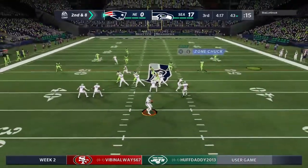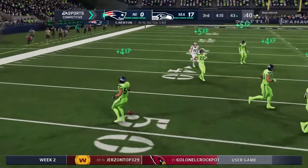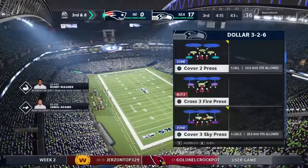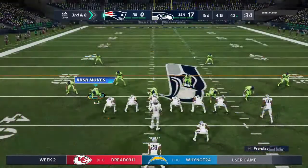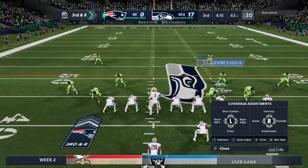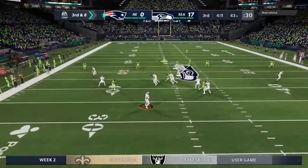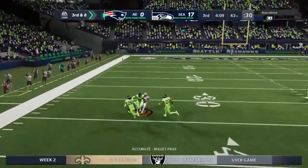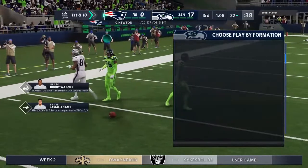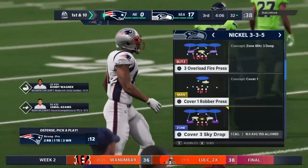A play fake to Michel, now Newton. And his throw is incomplete. It was Trey Flowers that time who got a hand in and broke it up. And that's a nice job there because you've got to play the ball, not the man when in coverage. That'll keep you away from a lot of needless penalties, and he's able to knock that one away. And he takes this one down almost all the way to the 30. Excellent play there on 3rd down. Give him 25 yards. It's a gain of 25.